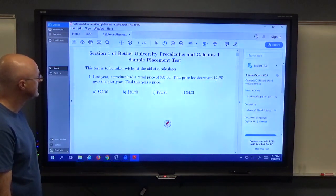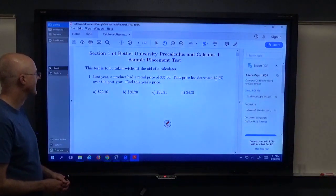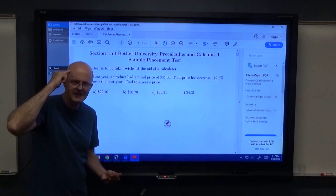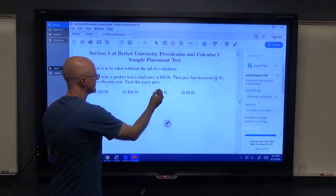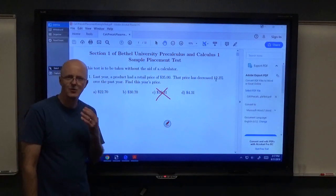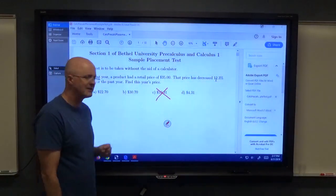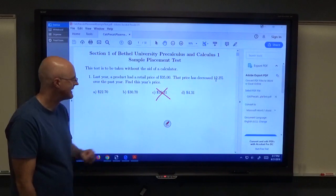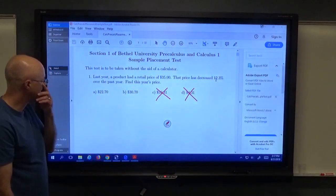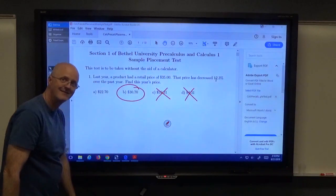Last year, a product had a retail price of $35. That price has decreased 12.3% over the past year. Find this year's price. First thing you should say is, hey, the price decreased. It can't be bigger. That allows me to rule out that one. Okay? Second thing is, when it's a 12.3% decrease as opposed to, say, a 90% decrease, that's a relatively small decrease. It can't be a real low price. So it's got to be one of these two. And maybe you can guess pretty quickly that, in fact, it's got to be this one.